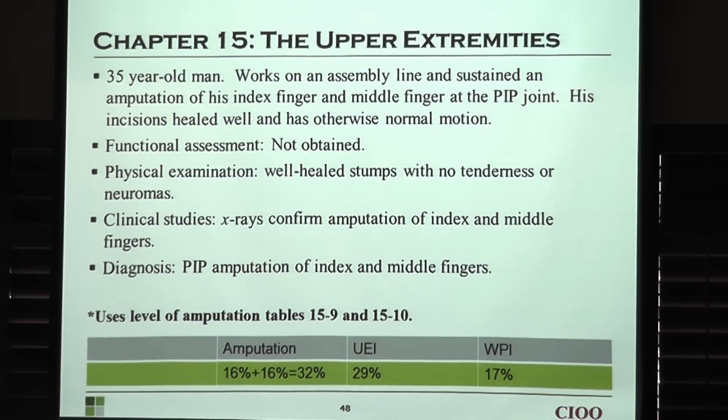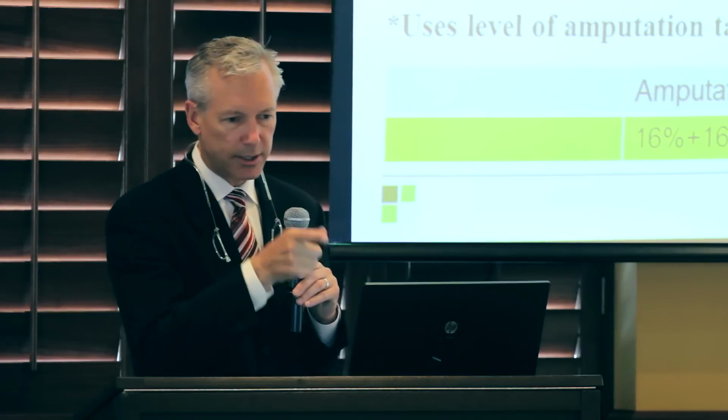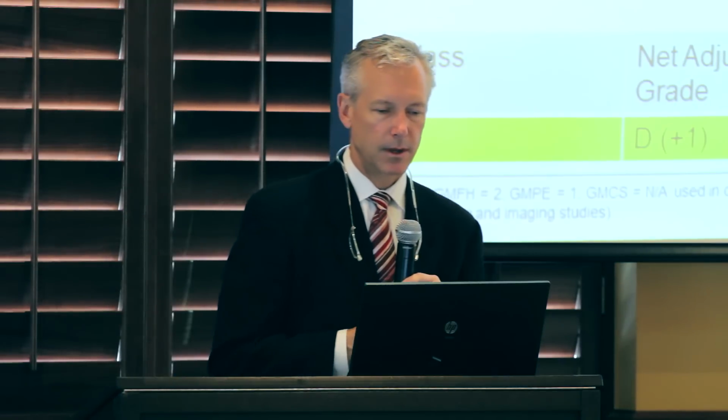It gives you values. And the amputation for this gentleman with 2-joint amputation at the PIP, index and middle finger, was a whole person of 17%. There's no ambiguity with amputations. You look at the level of the amputation, you go to the table, you do the math, you come up with a final number. There's little room for error.